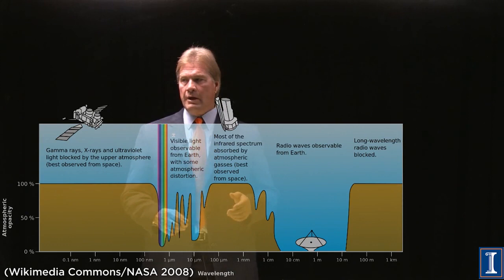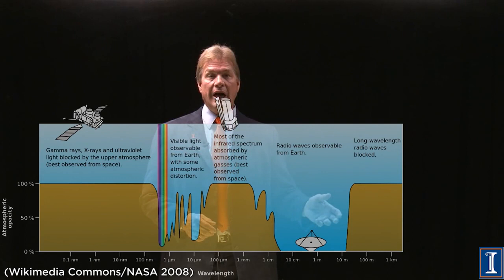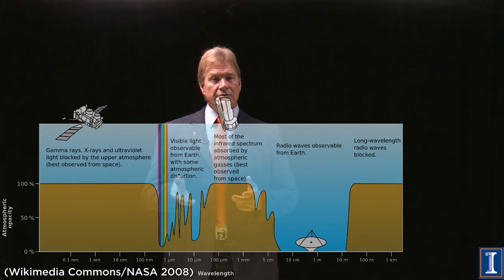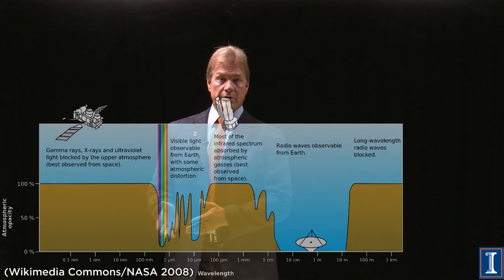And then finally, some really large gaps in the ability of the atmosphere to block signals in the radio waves, which kind of makes sense because we use radio waves all over the place, and that's because they don't get blocked by the air. If you want to observe things up in the sky, you can use visible light telescopes from the Earth or this large radio telescope array.